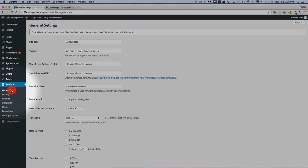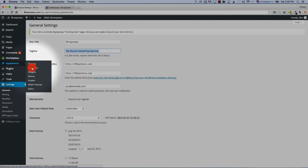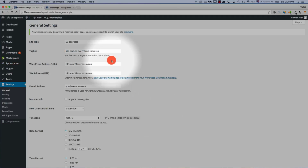As the name implies, these are the general settings for your site. So you have the site title or the name of the website, the tagline. Remember we edited the tagline in Appearance Customize, and this is the same thing, it was just carried here. Then you have the URL for the website. Don't do anything here, just leave it as is.